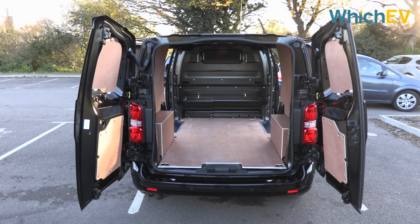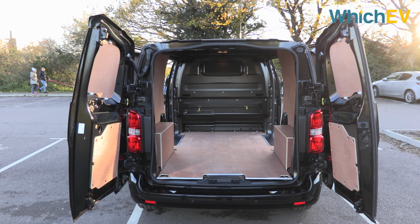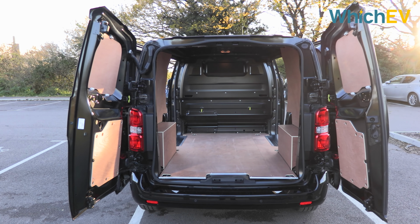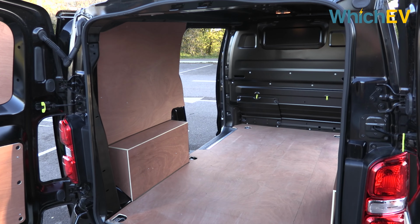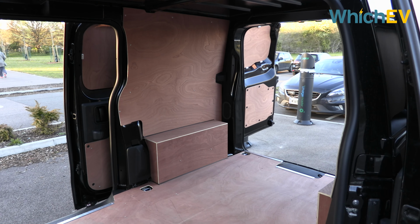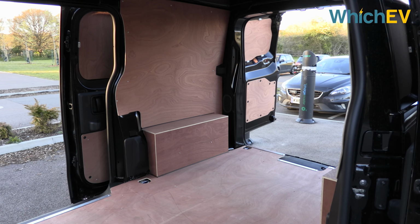The e-Dispatch driver is a shade under 5 meters long and is capable of hauling 1,000 kilograms of load in its 5.8 cubic meter storage cargo area. That's roughly double what we found inside the passenger version of this vehicle. The smaller XS can carry 4.6 cubic meters and the larger XL can carry 6.1 cubic meters.